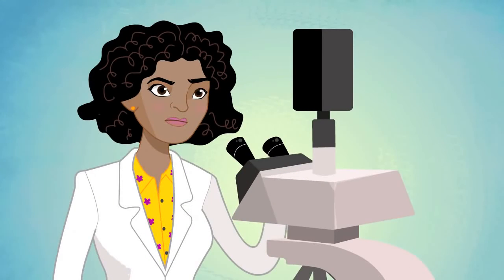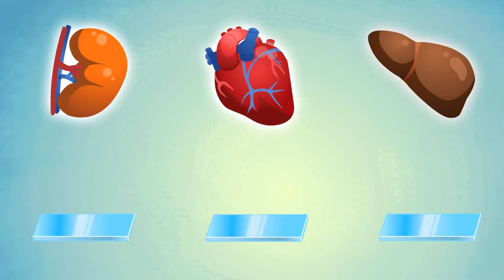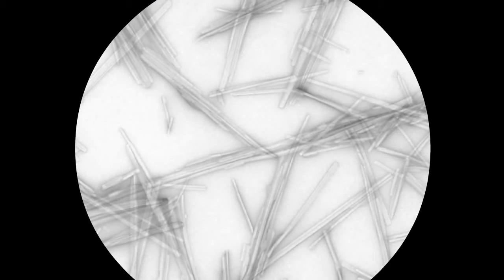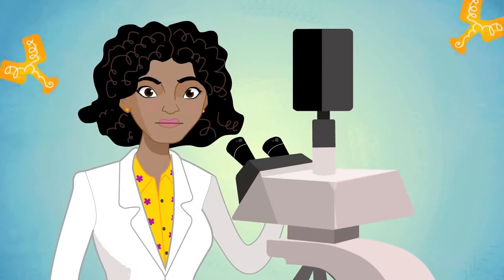If the fat pad aspirate is negative for amyloidosis, but suspicion of the disease is high, a direct biopsy of the involved organ, for example the heart, kidney, or liver, should be done. If amyloid is present, the use of Congo red staining will yield a definitive diagnosis in nearly 100% of cases. Viewing the tissue sample with an electron microscope will also show the classic structure of amyloid fibrils, thus confirming its presence. Proving that amyloid is present in an organ is only the beginning of the process.